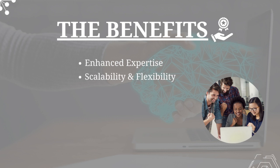We can offer scalability and flexibility. Co-managed IT services can adapt to your organization's changing needs. You can augment your internal team with external resources as required, enabling you to scale up or down without the constraints of hiring or training additional staff. Tasks and responsibilities can be divided between your internal team and the MSP based on their respective strengths. This division of labor improves overall efficiency and productivity, allowing your internal team to focus on strategic initiatives, whilst routine maintenance and support are handled by the MSP.